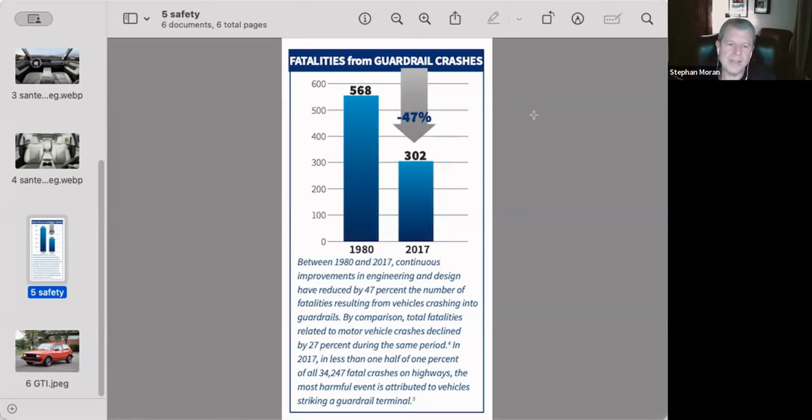Now you got to also say the vehicles are probably a lot safer as well. So it's a combination of factors, but we do know that they do work even though they're not keeping up with the vehicles, and definitely not keeping up with BEVs and their weights of 7,000 to 10,000 pounds, especially in the SUV and truck end of it.